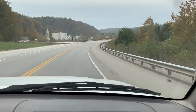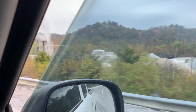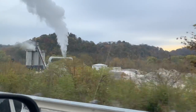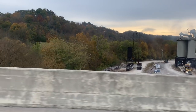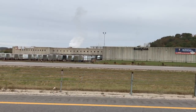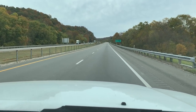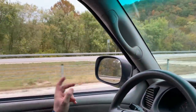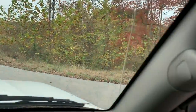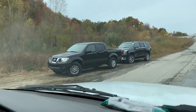Good morning, Kentucky. Ashland, 21 miles. Let's get it. All right, so 5 hours later and we have made it here. 1, 2, 3, four-wheel drive. I could see where they get the name from. You definitely need a four-wheel drive up here.